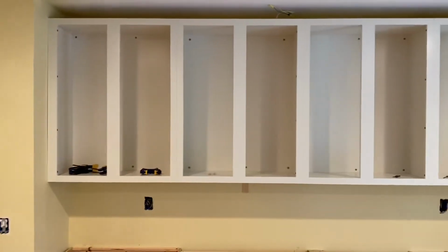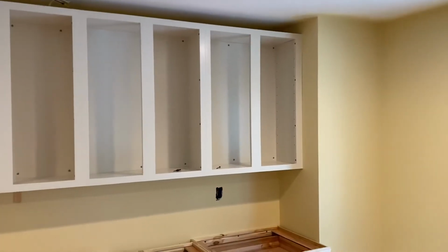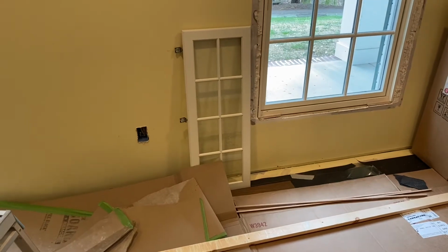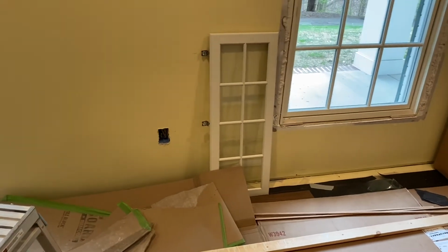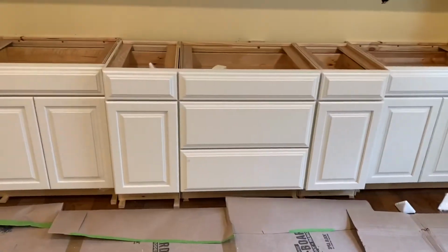And then these upper cabinets are done, except they need all their glass doors installed. And those are right there. That's one of them there. Get an idea what that looks like. Should not be too bad of a project. So I'm gonna get that done as well. And that's pretty much gonna wrap up things here in the dining room.